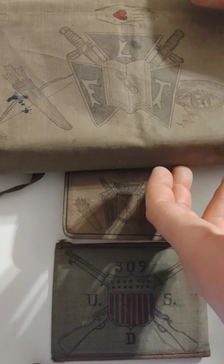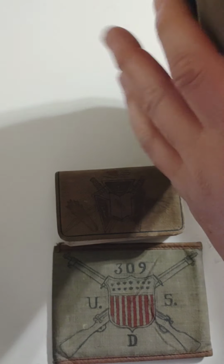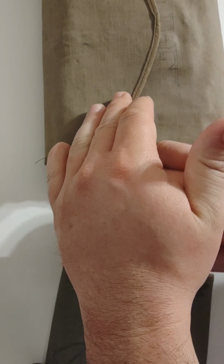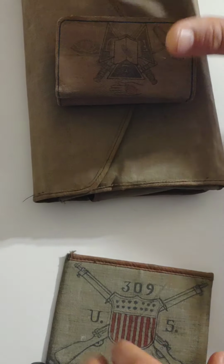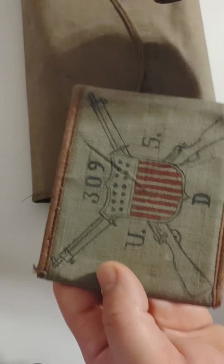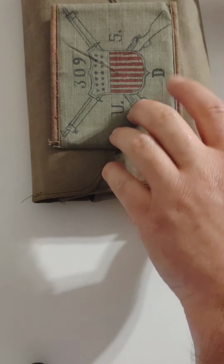But yeah, that is essentially the personal grooming kit of one Oliver D. Foster, a World War I soldier and a member of the Independent Order of the Odd Fellows. Again, Company D.